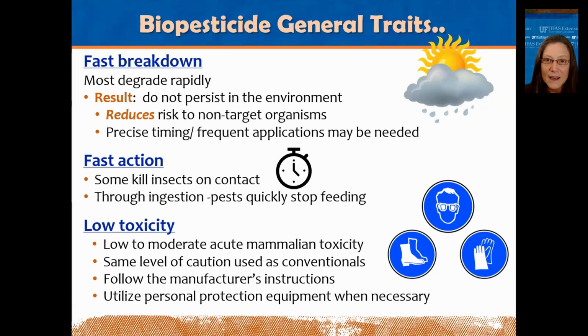But besides timing, more frequent applications may also be necessary in order to do the job because they have that fast breakdown. Once they dry, most of them are rendered ineffective, and you may have to reapply as necessary according to the label.